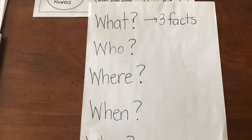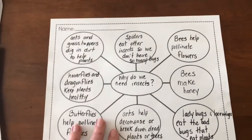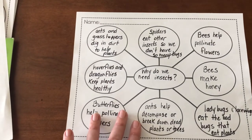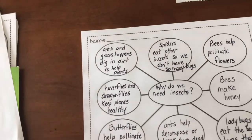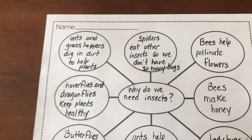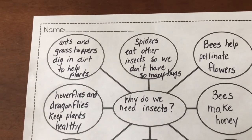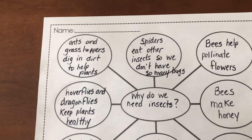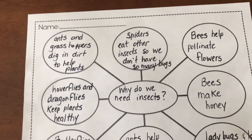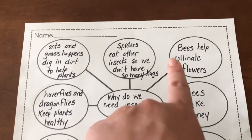It works for both. And most of the time, we also do a graphic organizer. And that helps us to answer that what question. What did we learn? All right, so today, in the middle of my graphic organizer, I put, why do we need insects? Because that's what we're going to focus on this week. Why are insects so important to our ecosystem? So look at all the reasons why.